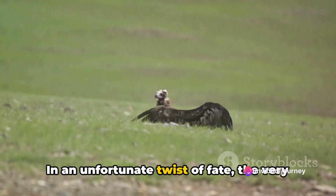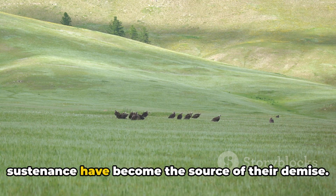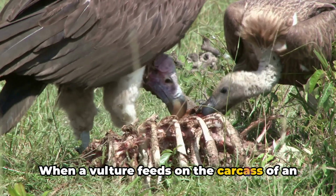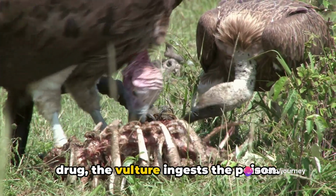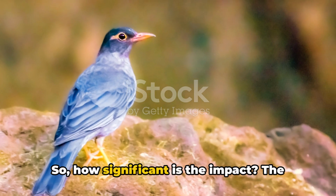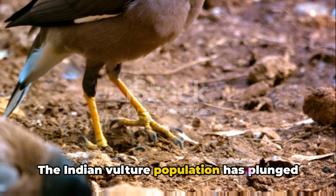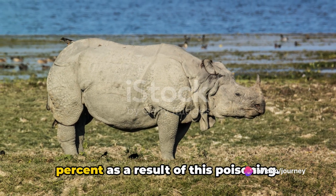In an unfortunate twist of fate, the very animals that the vultures depend on for sustenance have become the source of their demise. When a vulture feeds on the carcass of an animal that has been treated with this drug, the vulture ingests the poison. This leads to kidney failure and ultimately the death of the vulture. So how significant is the impact? The numbers are staggering. The Indian vulture population has plunged by a shocking 97 to 99% as a result of this poisoning.